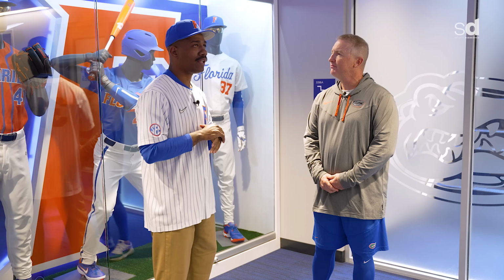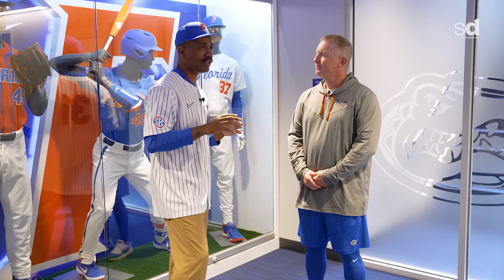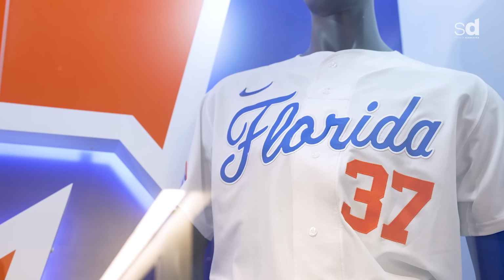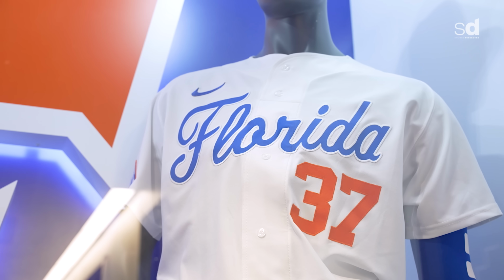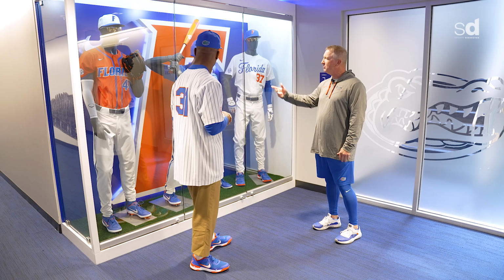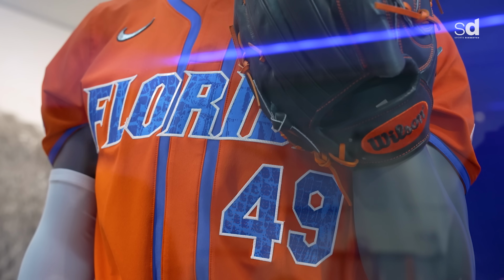The other cool thing that you said, as far as coloring up and designing their own thing, is these amazing uniforms behind us. Tell me a little bit about these uniforms, man. These are amazing. Well, we have our Friday night home uniform. Then we'll go with our Saturday uniform with the blue and the white. And then we have our Sunday uniform over there, the orange and the white.